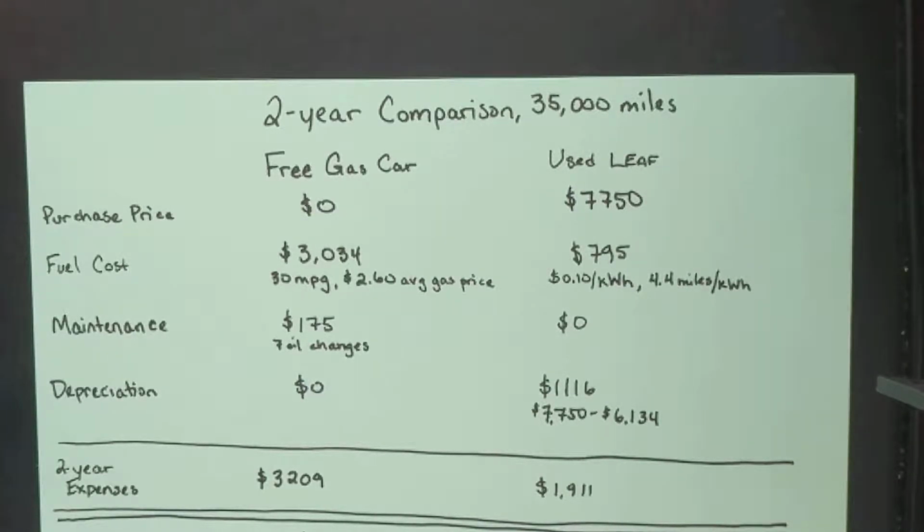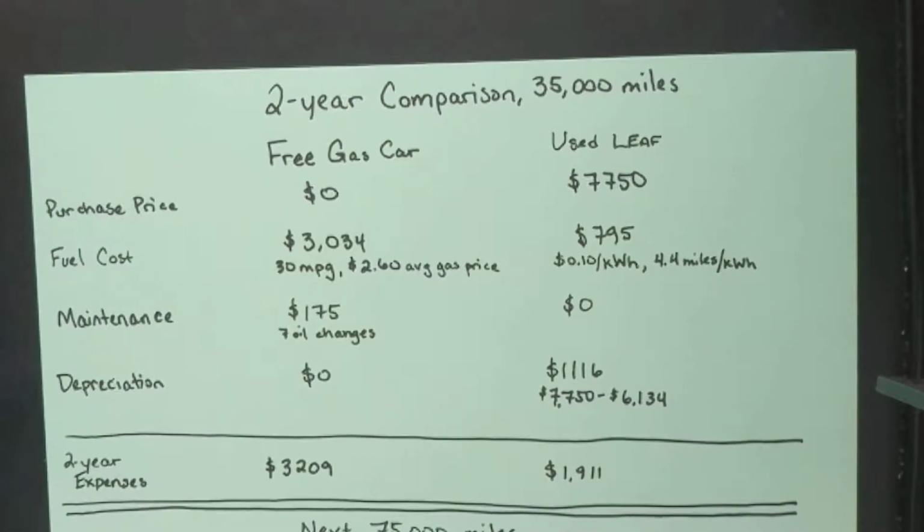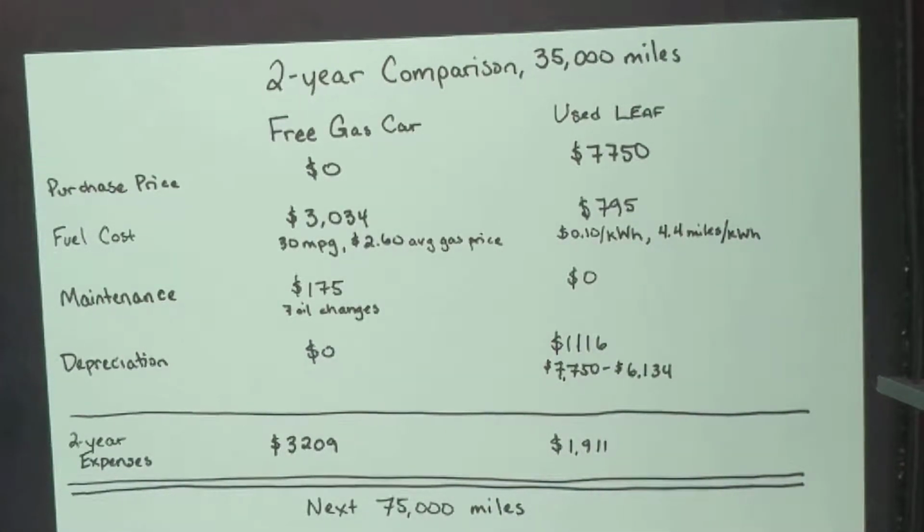Depreciation. So your free gas car, great news, doesn't depreciate at all. So $0 in depreciation. Now the used LEAF, since it had already depreciated so much from being a new car, it hasn't depreciated much in the past 2 years and 35,000 miles. So you're looking at $1,116 in depreciation if we were to sell it right now. So your totals, $3,209 for the free gas car over 2 years and 35,000 miles. For the used LEAF, $1,911. So comes in quite a bit cheaper.